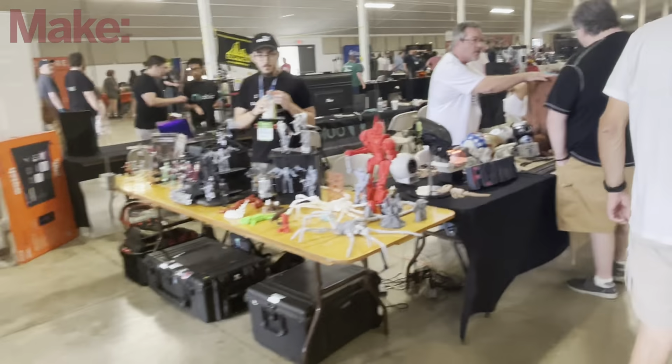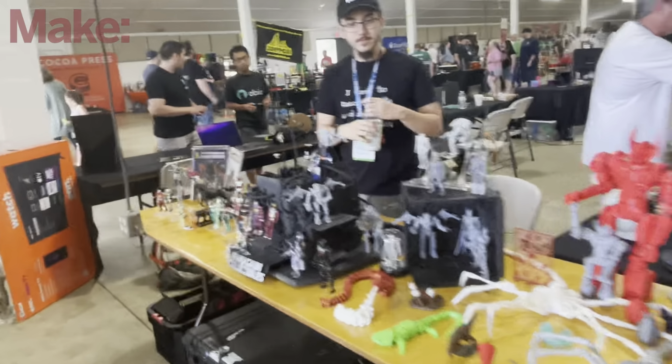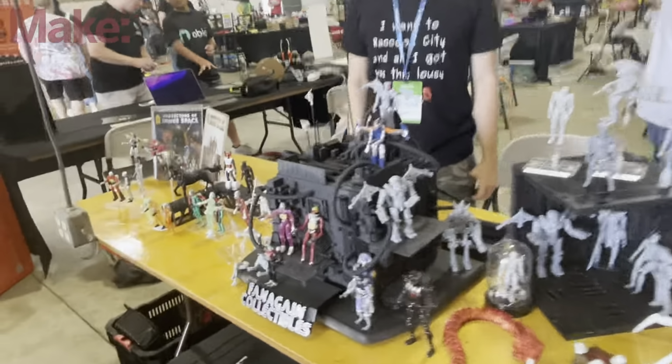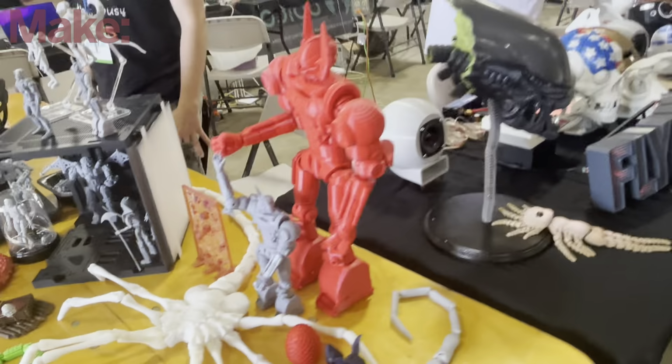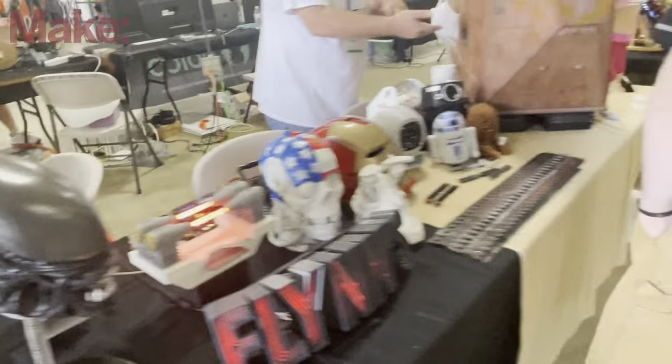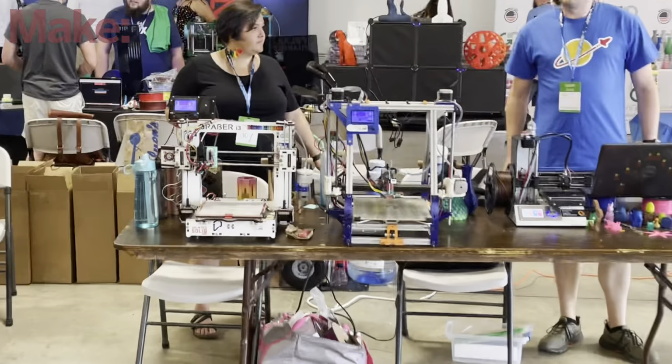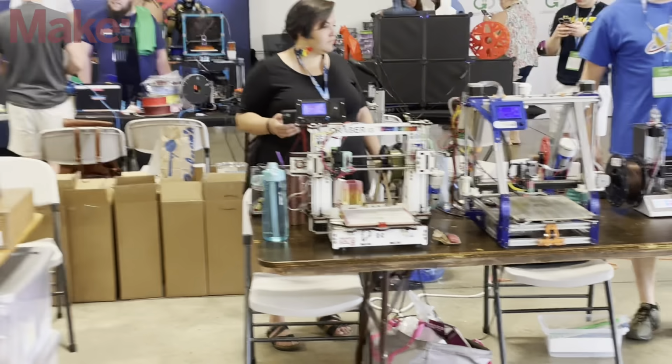All kinds of action figures from Finnegan Collectibles. We'll come back and ask him about those later in more detail. That looks really interesting. We have some Blast from the Past, a Mendel. Look at that.